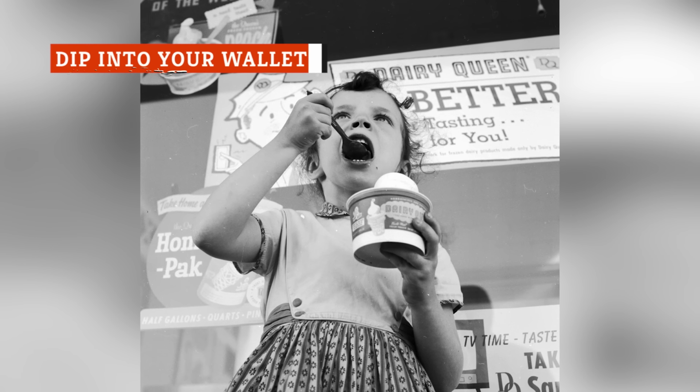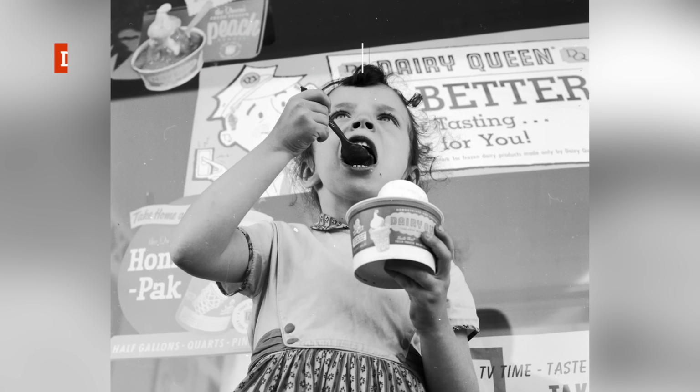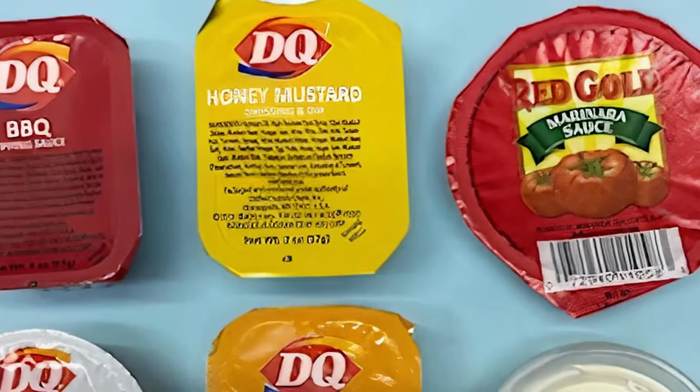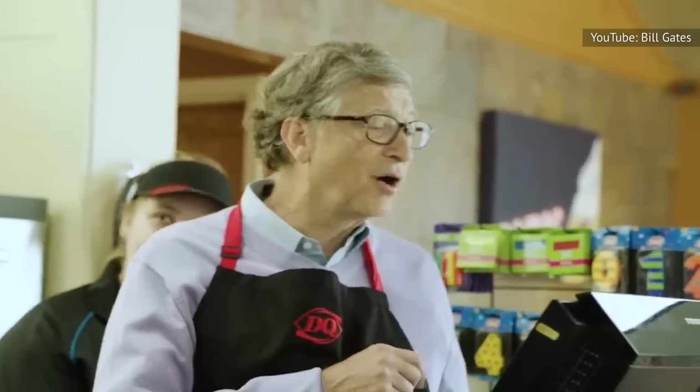The beauty of Dairy Queen franchises is owners can make tweaks to their offerings that suit their local area. The downside for customers, though, is that prices can vary from store to store, including the cost of dipping sauces. Some locations don't charge for sauces at all, while others charge for each one.